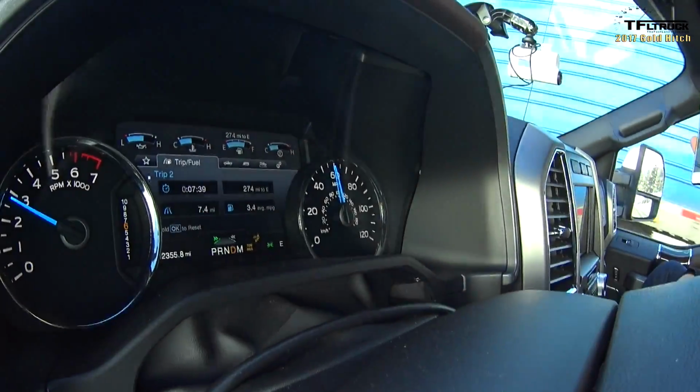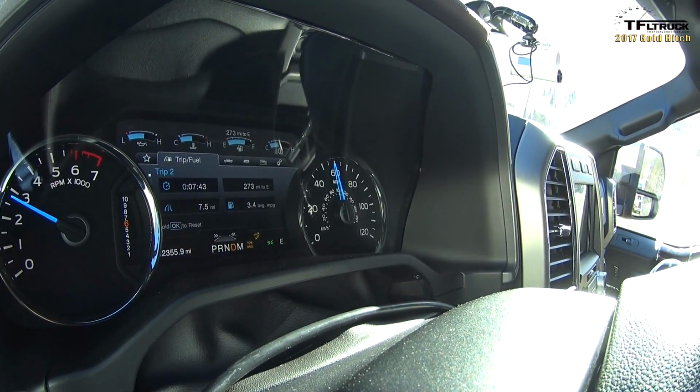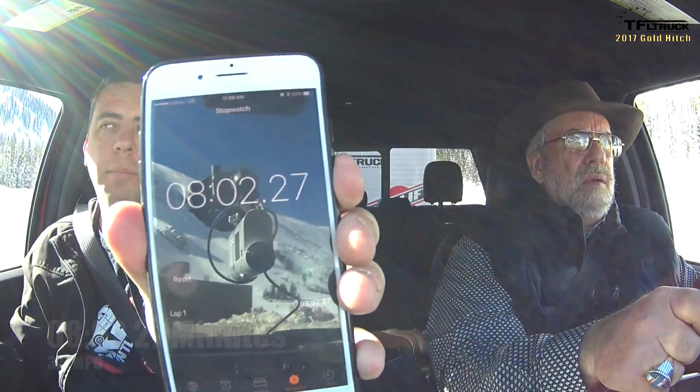We're coming up to the lights at the top of the tunnel. Oh, we are. That was fast. Okay, semi, you've got to give me a little bit of room. It's really narrow. So at the lights, I'm going to stop the timer now. Okay, check it out: 8 minutes and 2 seconds.